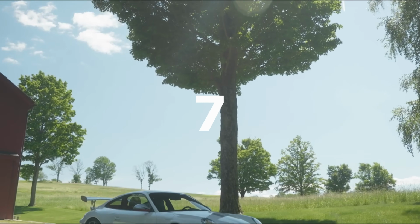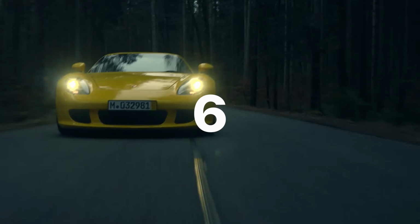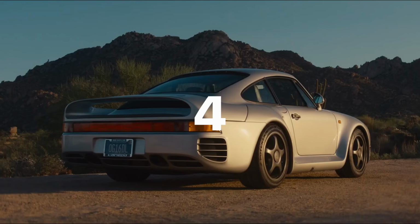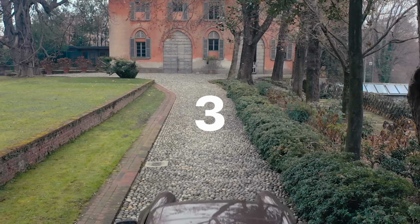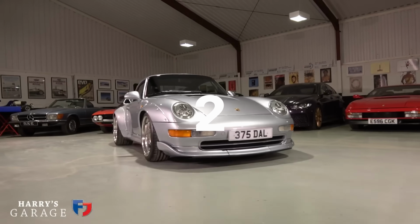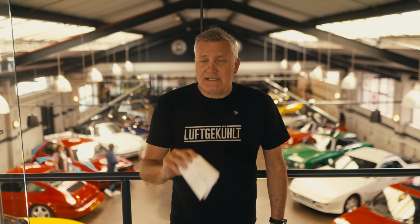And number 7, the 997.2 GT3 4-litre RS. Number 6, the Carrera GT. Number 5, the 991 911R. Number 4, the 959. Number 3, the 911 Turbo 3-litre 930. And at number 2, as you've just seen, the 993 GT2. What is number 1?